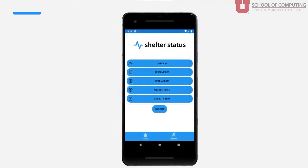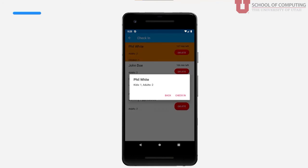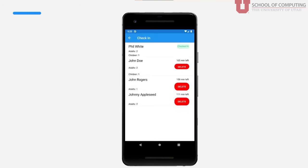Upon arrival, a shelter volunteer can check in a homeless individual by selecting the Check-in button on the admin menu. The volunteer will select the corresponding reservation. They will then click on the Check-in button on the pop-up, which will successfully check in the homeless individual.